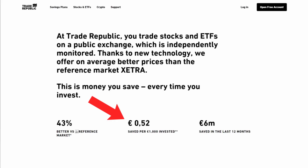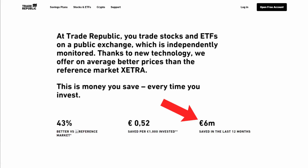Important to note that this is only to the extent that technology can allow for a slightly better bid-ask spread. Trade Republic, just like any other broker, does not control the bid-ask spread as a whole. The market does. Trade Republic has quantified the investor savings associated with this technology as 52 cents saved for every €1,000 invested. That might not seem like a lot, but over 20 or 30 years, those little savings can really impact your investment returns. In the past 12 months alone, this system has saved Trade Republic users over €6 million.